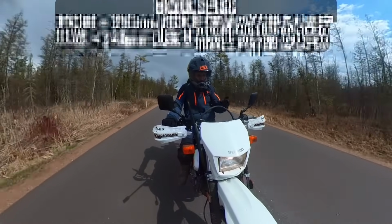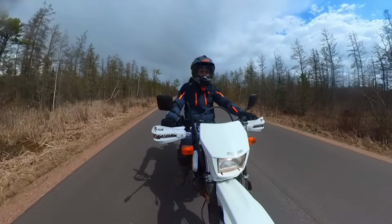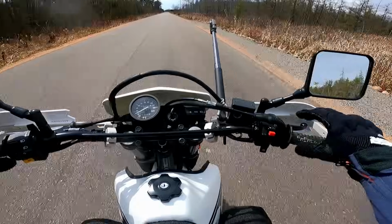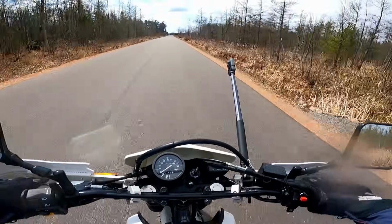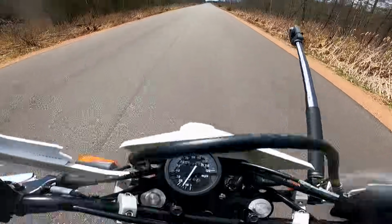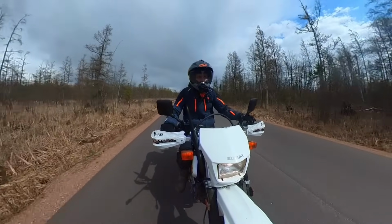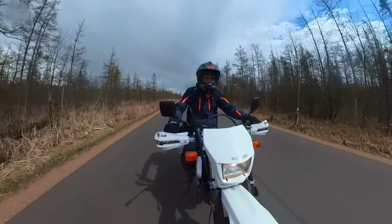The XR, I think probably partially because of the lack of squishy suspension, definitely feels like it stops better and faster. This one everything just kind of, it doesn't really do much. Not like it's dangerous or something that I would avoid riding because of, but there is a difference there, I think.